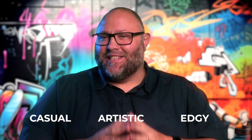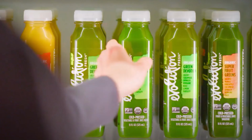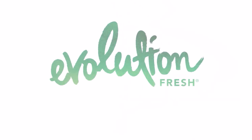Handwritten fonts bring a casual, artistic, and edgy vibe to your design, similar to the free-spirited persona of someone like YONGNUO. These fonts convey a sense of fun and approachability and youthfulness, making them perfect for brands that want to feel more personal. Evolution Fresh is a great example. Their use of handwritten fonts makes the brand seem friendly and down-to-earth and homemade. However, use these fonts sparingly, as they can be harder to read in longer texts. These fonts are best for creating an informal and creative atmosphere.